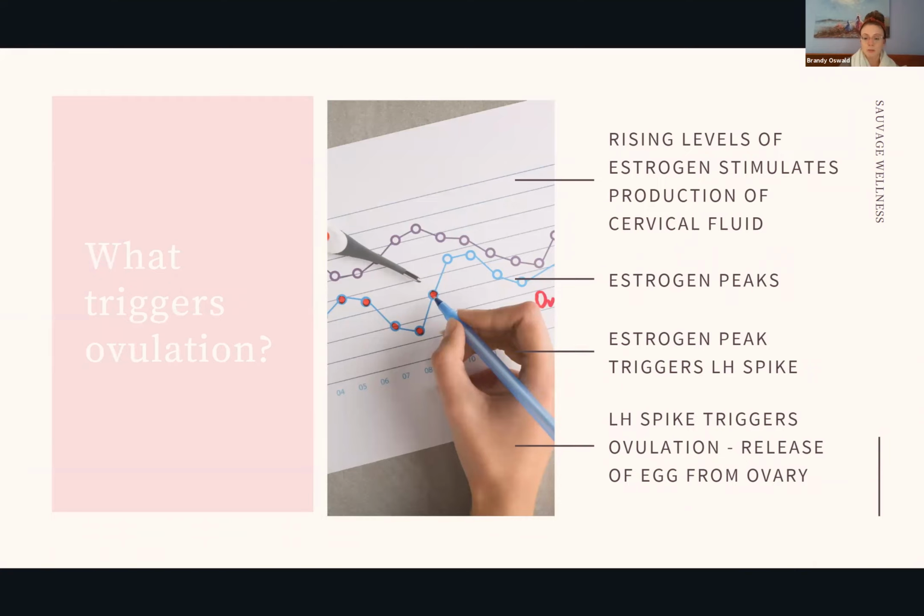So once LH spikes, this triggers ovulation. And ovulation is that release of the egg from the ovary. So there's a lot of hormonal shifts that are happening, all building up into one another to create ovulation. And we can track this on a paper cycle tracking chart and use it to get pregnant, to help us optimize and understand where we are in our cycle.